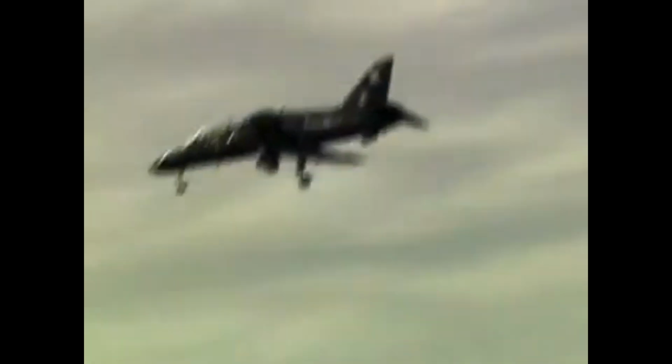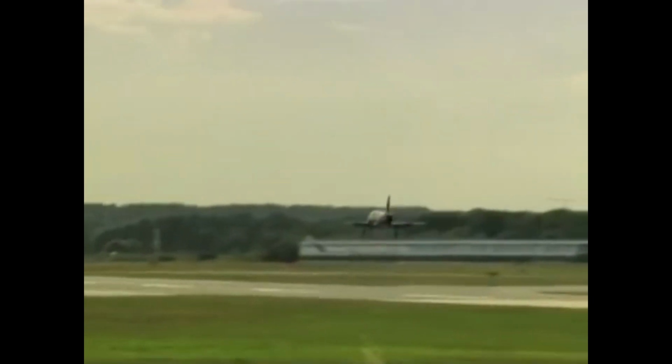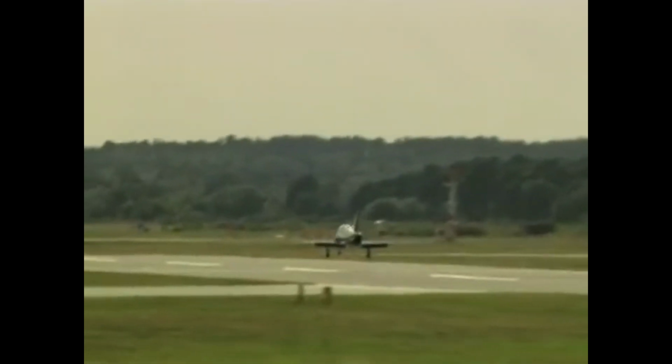The Hawk is perhaps most famous for its service with the RAF's Red Arrows aerobatic display team. But the main task of the RAF Hawk still remains teaching young pilots how to handle a fast jet aircraft. The RAF pilots who learn to fly in the Hawk then move ahead to more sophisticated aircraft, but no doubt keep a place in their heart for the trainer that literally launched their flying careers.